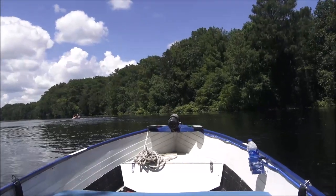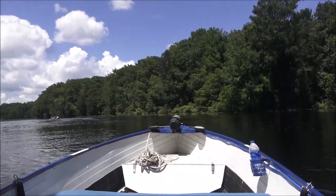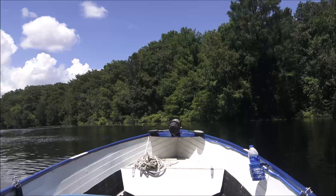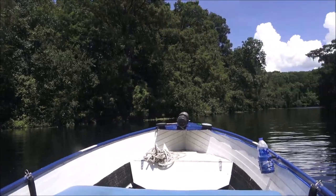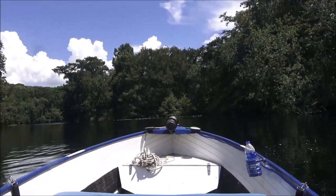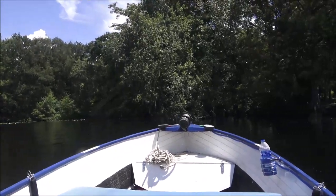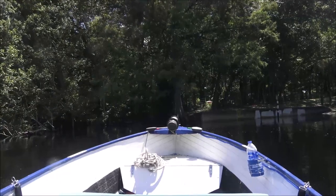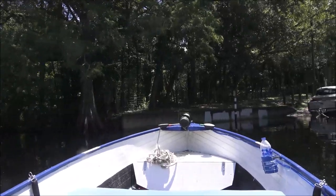Let's hope I don't hit anything. I usually use the trolling motor for this, but since I have no battery, I gotta use the gas motor, so hopefully I don't come in too hot. The trailer is at an angle because there was a boat sitting there. And we got the current pushing us to the right. Those rollers should help us.